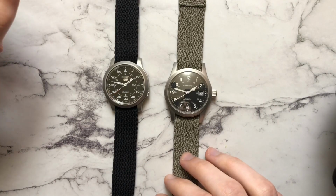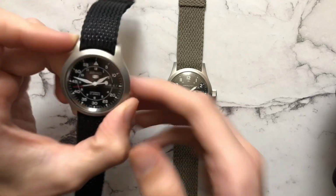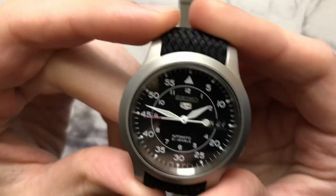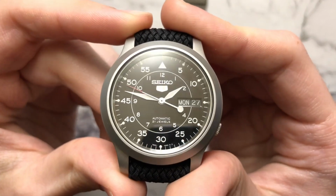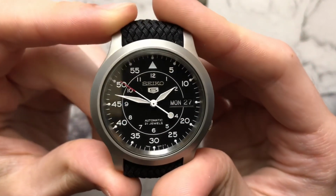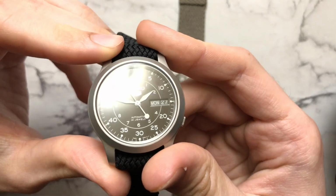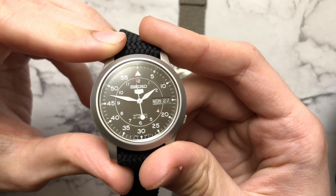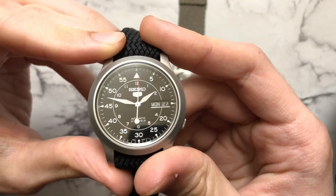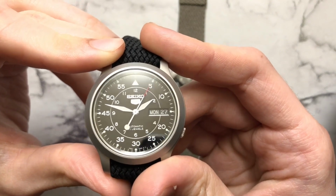Something I really do like about the Seiko, however, is that it has a matched date wheel. So we have the black dial, the white numerals, and we also have a black date disc and white numerals and white lettering for the months. One thing I don't like about this date wheel is, you can kind of see it right there, the date coloration is sometimes a weirder, different shade of black than the rest of the dial.